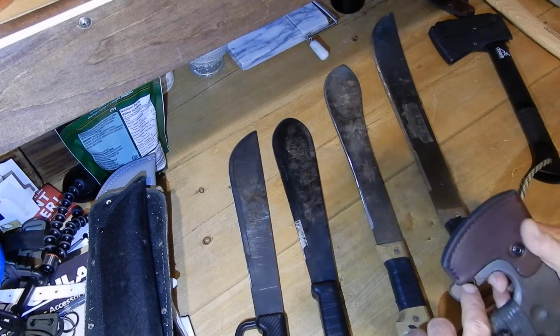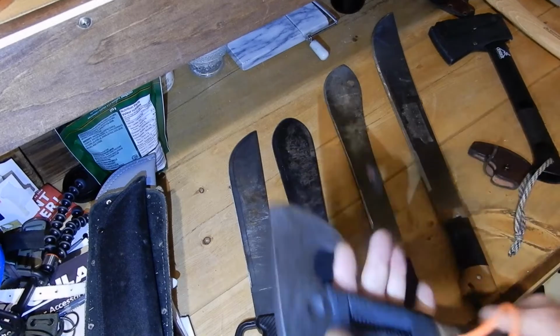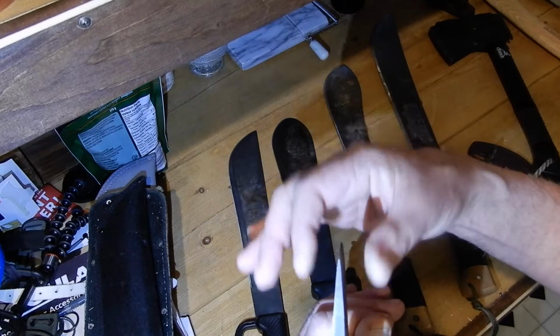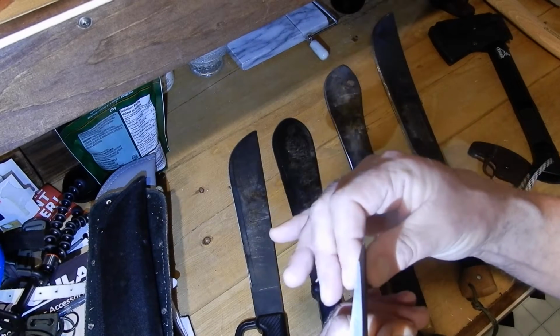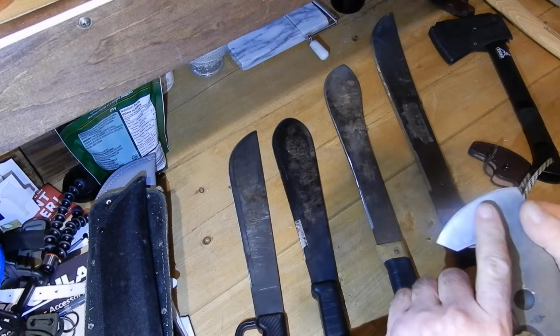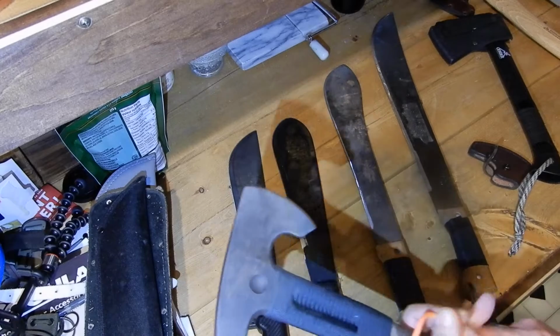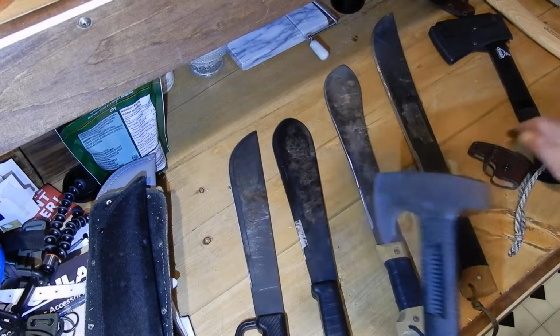or in this case this is more of a custom hawk. It's very effective. It's got a very narrow grind, so it does dig deep. I maintain the edges so they're shaving sharp, so I can do a feather stick with it, etc. But a very effective tool as well.